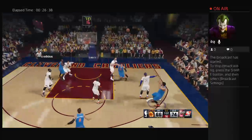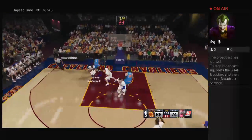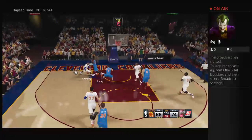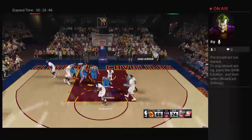Dellavedova kicks to Love. And the three off target. Knicks trail by 8. Anthony drives in. Amundsen the pass to Hardaway.